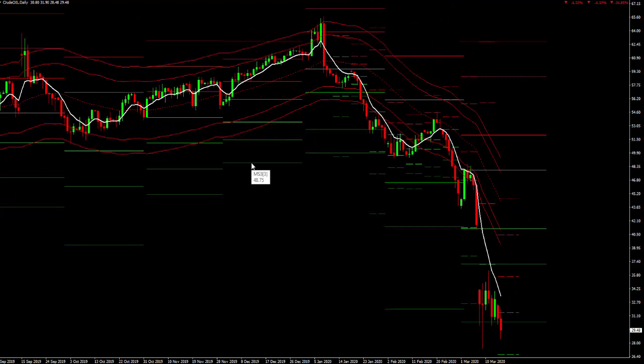So crude oil is trading back below $30 per barrel. You can see it at the moment. It is trading at $29.48. Again, crude oil has been classic with these bear flags, continued breakdowns that we've seen multiple times now since we've had this acceleration to the downside, which really began in the beginning of January here.